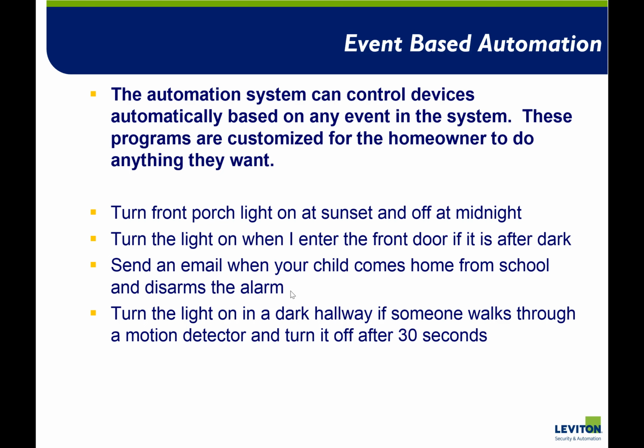Some examples are here: when the front door opens, turn the porch light on. The first one here, actually, I beg your pardon, is time-based: at sunset, turn the porch light on, and at midnight turn it off again. The second one down is turn the light on when I enter the front door, so that's the front door being the event that triggers the actual automation.